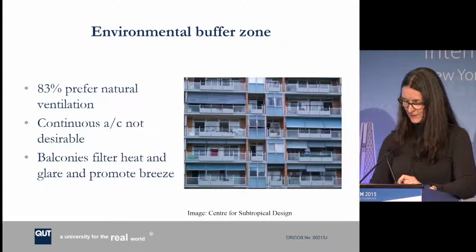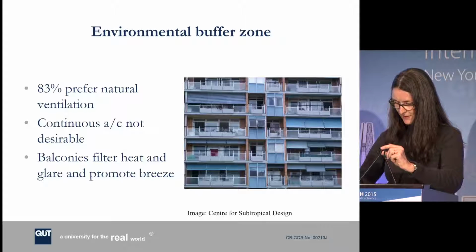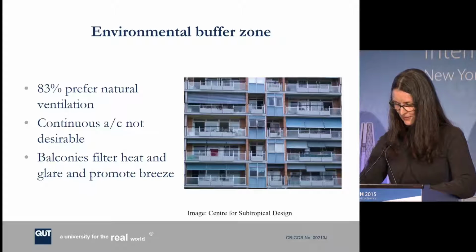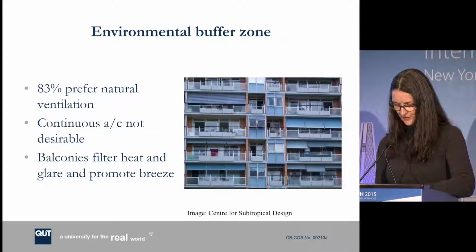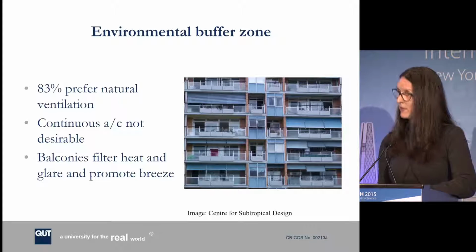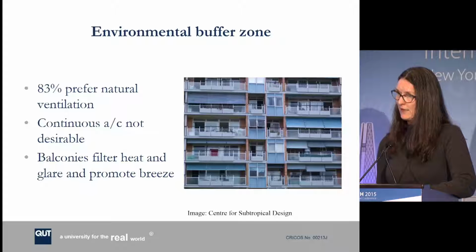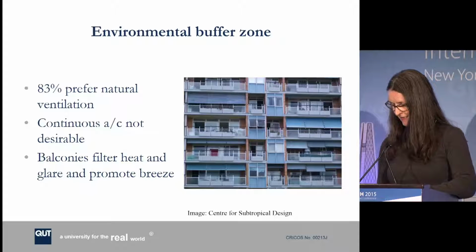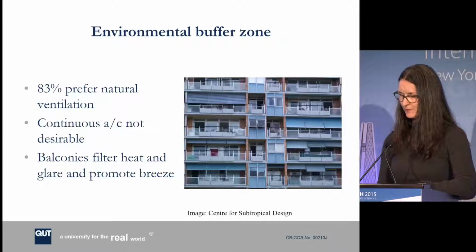In terms of suitability for subtropical living, the survey identified residents' preference for natural ventilation. 83% nominated that they were most likely to open windows and doors when thinking about climate control in summer, and continuous air conditioning was rarely desired. While 78% reported having air conditioning in their dwellings, 61% used it only on a few days or nights when really needed in summer, while 9% used air conditioning throughout summer.